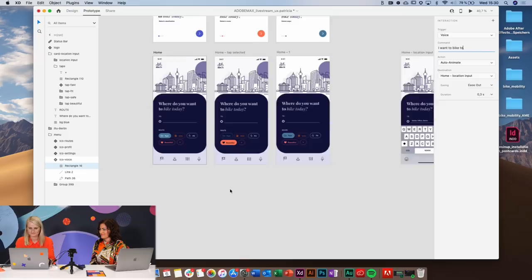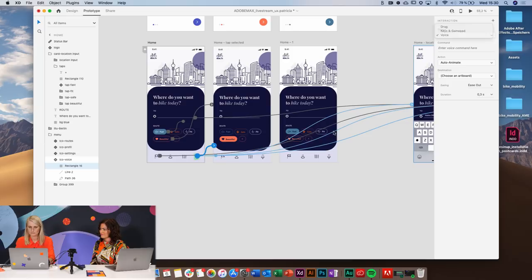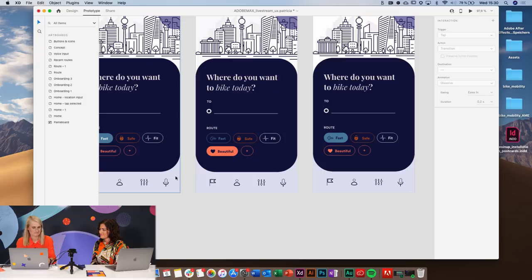And you can add as many as you want. Like voice. And the cool thing here is that you see all your interactions here. So you can add one here or the other one. So start route. Or add another one. Of course, you need to link the right artboard. That's important. Then you have different inputs, and you can see them by clicking on them. First the start route, and we haven't defined that. That's bike 2, for example. And then it should work. Can we test that? Yes.